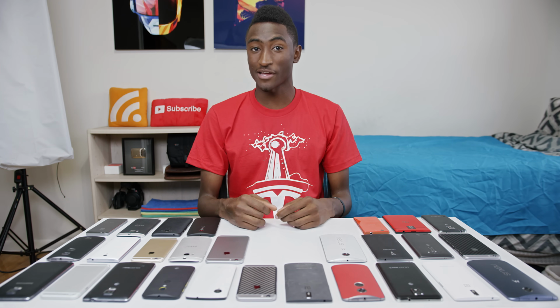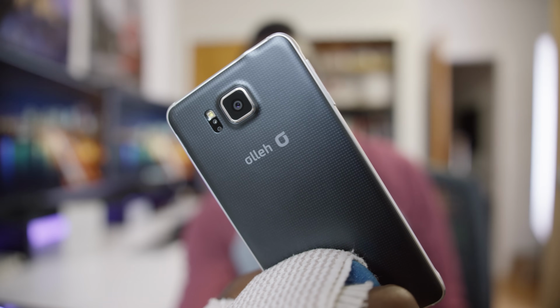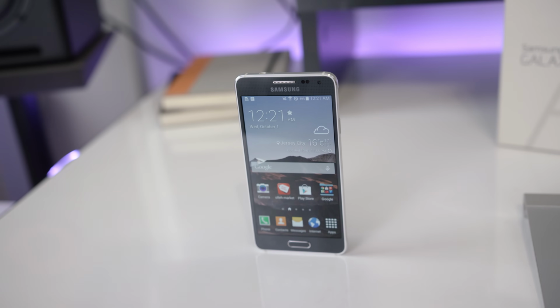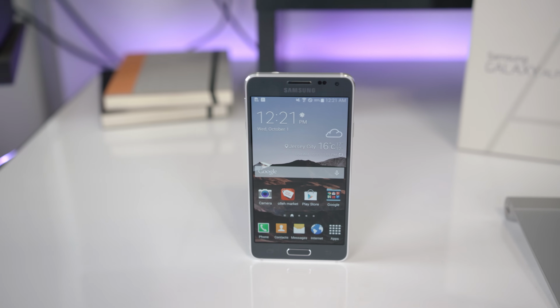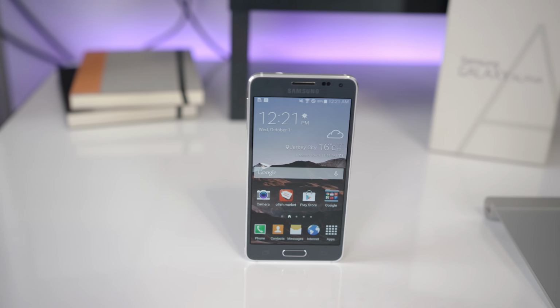So there's not a lot to dislike about the Galaxy Alpha. It's compact, it's well built, it has metal everywhere, of course, that's what it's known for. Plus it has a great display, and again, high-end internals and nice specs in a small phone. It's really what small phone lovers want in a nutshell.